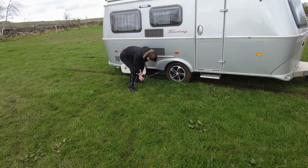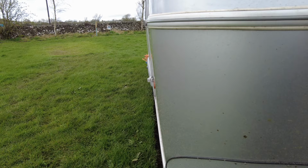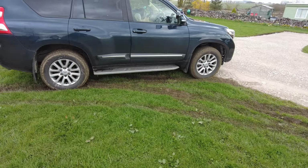Help it out. So we're pushing it and using the motor mover now. Yeah, no grip at all. You got it? Yeah. That's ridiculous. They shouldn't take your money if the ground's too wet. Anyway, we'll do it from here, yeah? We'll leave it to you.